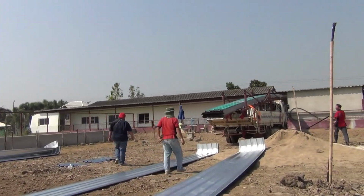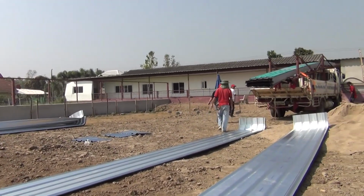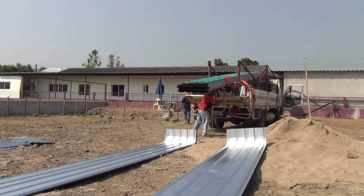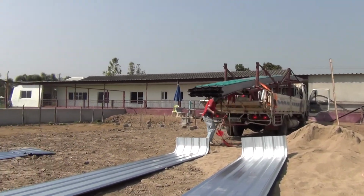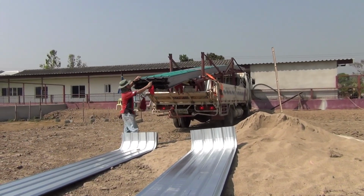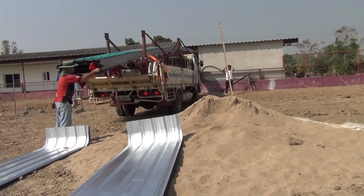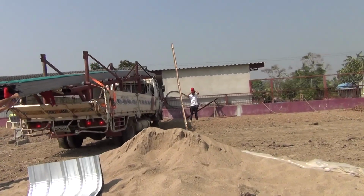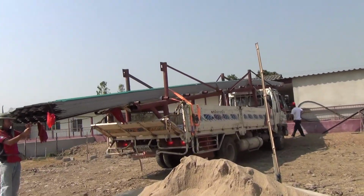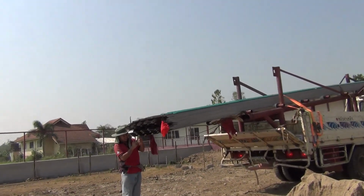Okay, so after a lot of confusion, we got this delivered, but there were only 3 bags of screws, and in reality they needed 5 because that will just not be enough. So Woon will call the factory and find out how you're going to screw all this in here with 3 bags.